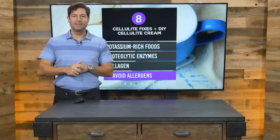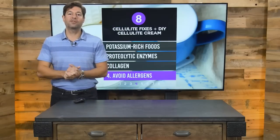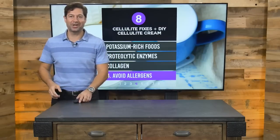Remember, folks, it isn't just about the cosmetic appearance of cellulite. We want to get rid of excess fluid and excess toxic buildup in the body. This is a cleanse for your entire system.